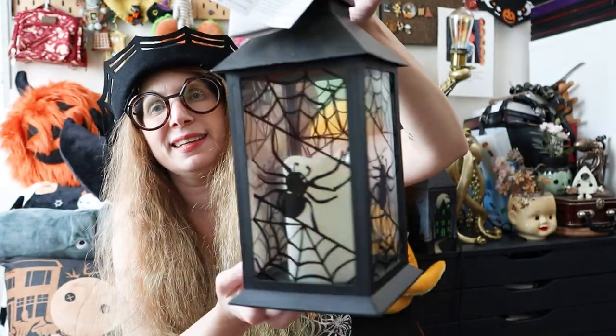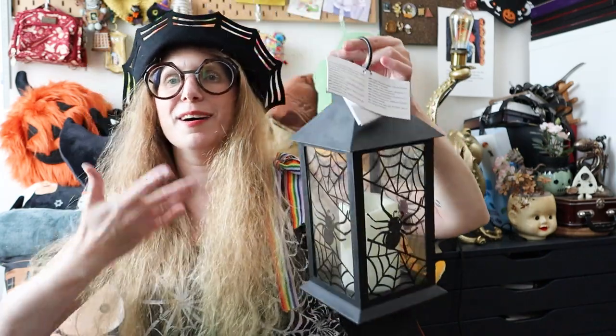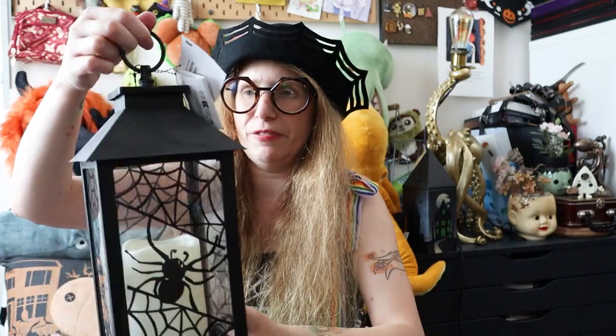It's cute. But it has an LED candle in here. And then these spiders. Matches my outfit. But yeah, I just really love it. And of course, this is plastic. It's not like the gorgeous metal ones you see at places like Joann's. It's pretty inexpensive, but it's just so pretty and I really, really love it.